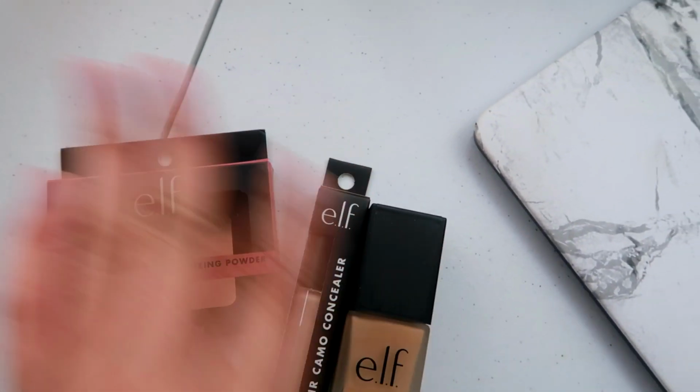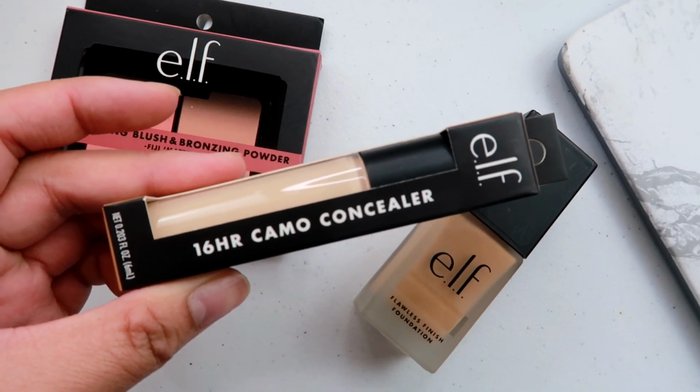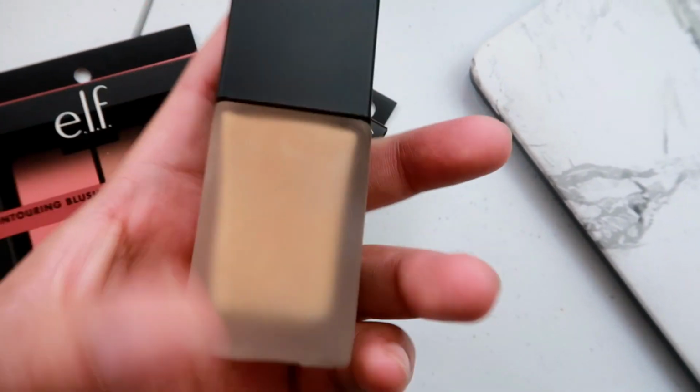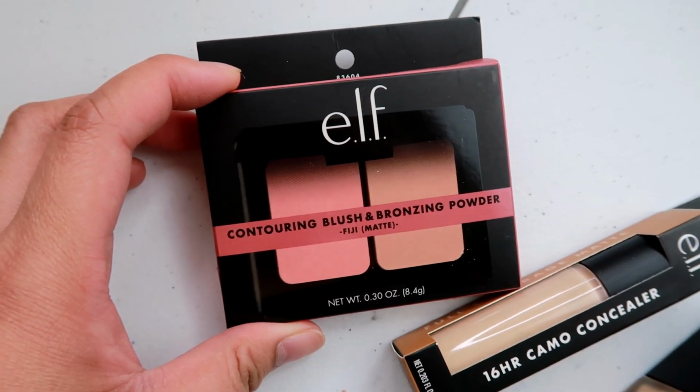I'll just be doing like what's new in drugstore. But anyway, this is the 16-hour camo concealer, and also get the e.l.f. Flawless Finish foundation and the e.l.f. contouring blush and bronzing powder.